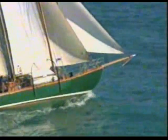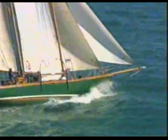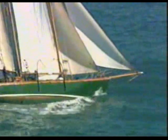You can go and live in places that you'd never ever be able to have a house or even stay, and you can stay for as long as you want and move on. And you can go out to sea, or you can come in and stay in the creeks, and it's just endless, really.